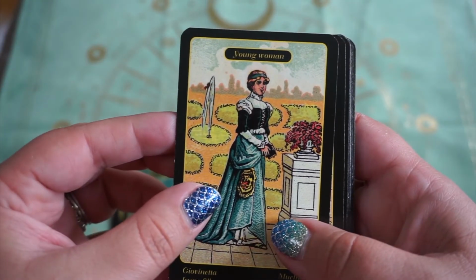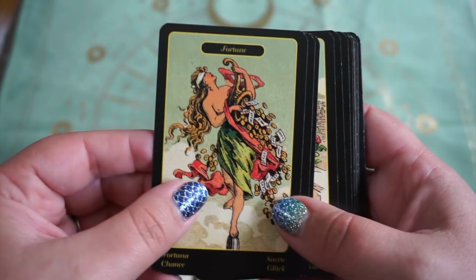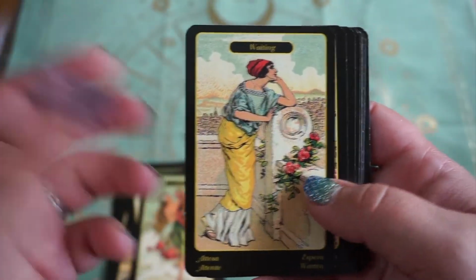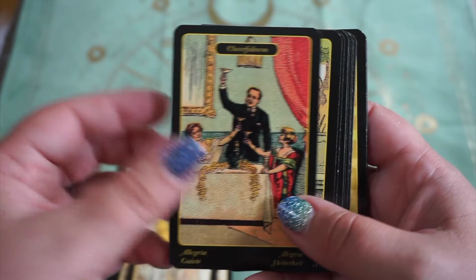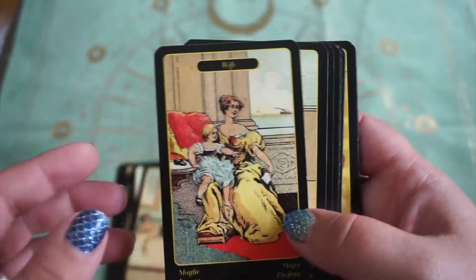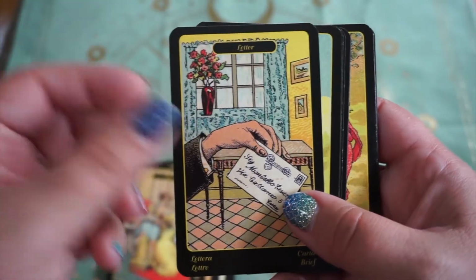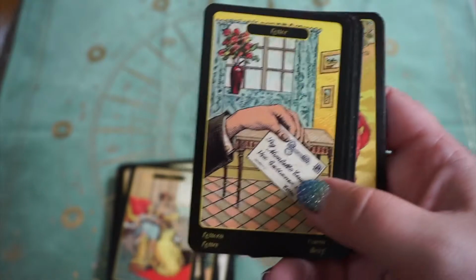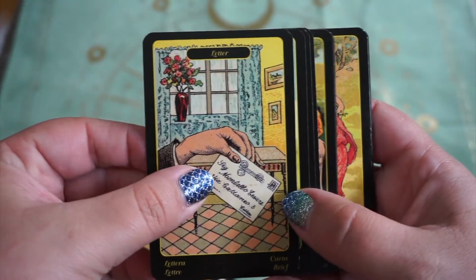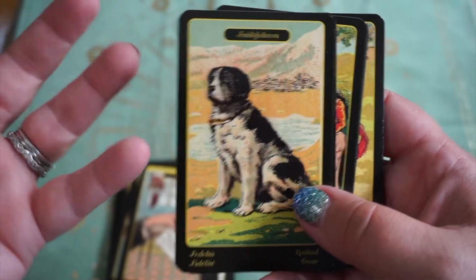Again, this is another deck that I think I really need to play around with and just see what I think. I tried using it as a clarifier and I struggled with that. I think because I was just too new in my tarot practice to throw in something a little more intuitive, because there isn't really anything telling you exactly what these are supposed to mean for you.